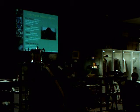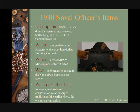And then we have our naval officers' items from the 1930s. It's a dress hat, epaulets, and sword belonging to Lieutenant Robert Carson Brownlee, and it's shipped from the Arizona to the Army Hospital in Boulder, Colorado. The fun part about this is that by the 1930s, this is the transition when you're starting to get away from the old military designs. Looking at his epaulets and his hats, these are things that should have gone the way of the dodo quite a while ago. But yet the naval tradition continues to hold on to these things. It's purchased in 1929 at the midshipman store of the United States Naval Academy. Why? The 30s marked an end to the naval dress items as seen above.